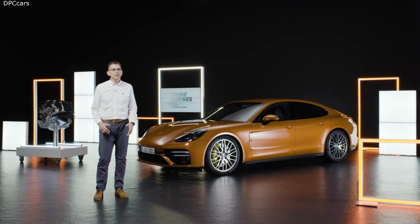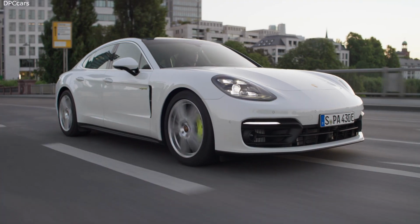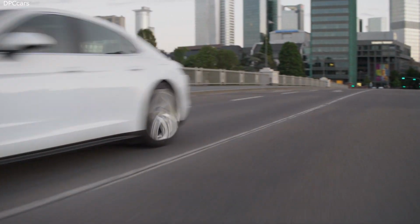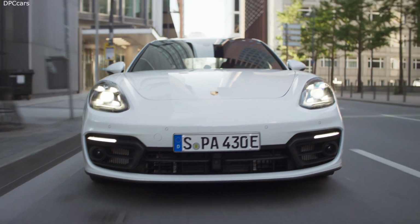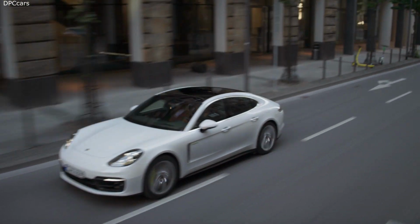Porsche is also systematically following its e-performance strategy with the new Panamera 4SE Hybrid. The 4SE Hybrid has a system power of 560 PS and an impressive maximum torque of 750 Nm. The heart of the drivetrain, the 136 PS electric motor, works together with the 440 PS 2.9-liter V6 bi-turbo engine.